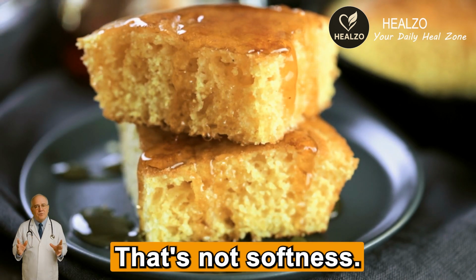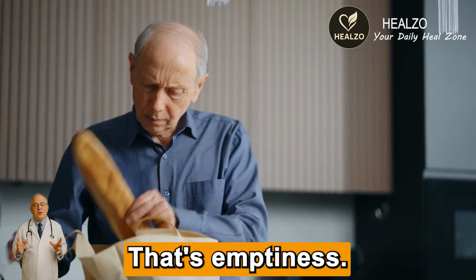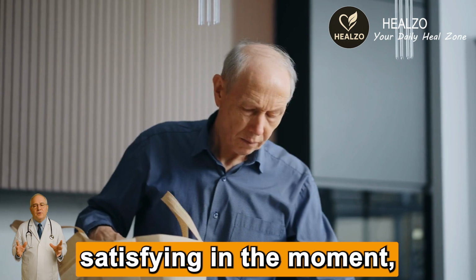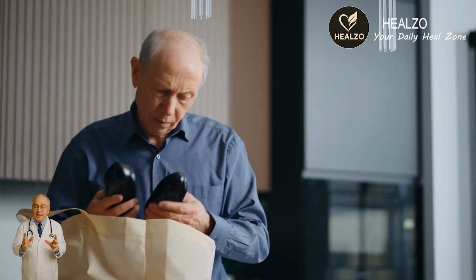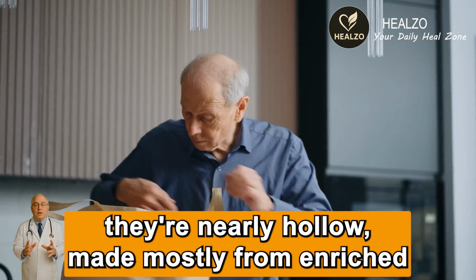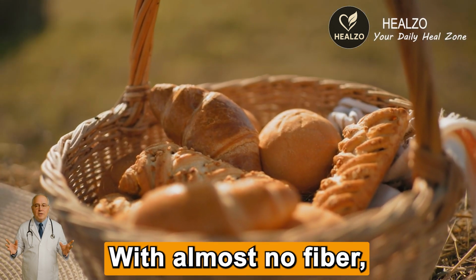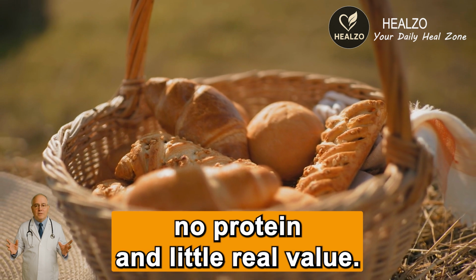That's not softness, that's emptiness. From dinner rolls to burger buns, these soft white breads feel satisfying in the moment. But nutritionally, they're nearly hollow, made mostly from enriched white flour, with almost no fiber, no protein, and little real value.